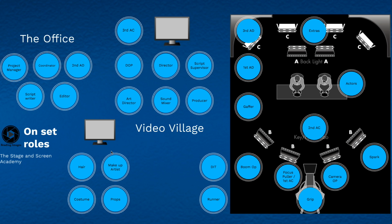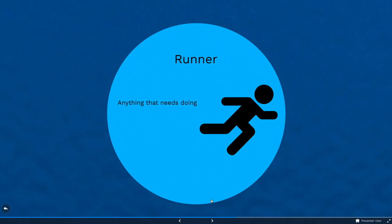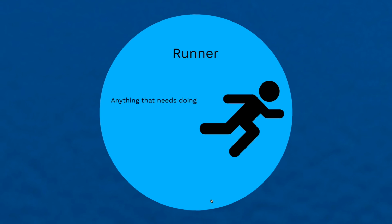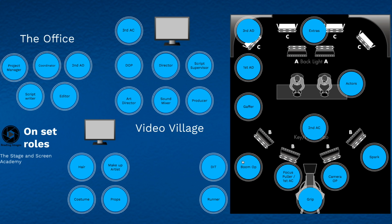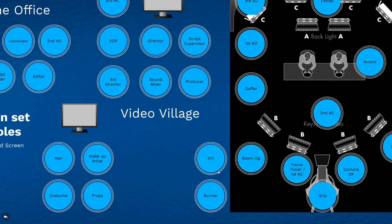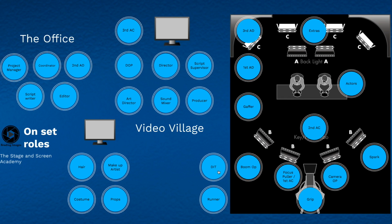And we also have some other floaty roles, like the DIT and the runner. So the runner basically looks after anything that needs doing, because if everyone's busy, someone needs to do it. So that's what the runner's for. So it might be making sure that there's a red light on outside so that people know that we're filming, that sort of thing. And the DIT will basically be making sure that all the footage is being backed up as we go along. And it is possible in certain shoots that they do more, like maybe starting to do colour correction, that sort of thing. It really depends on the shoot.